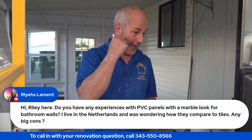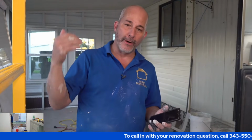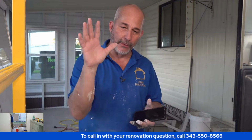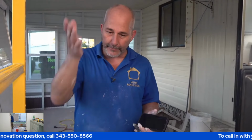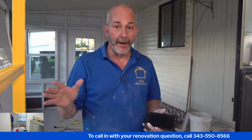First of all, Riley, cheers to Netherlands. Whenever you're dealing with shower waterproofing technology, there's 2 aspects of it: water diversion and then waterproofing. So before your panels go up, as long as the walls behind your panels are waterproofed, usually just a roll-on membrane is plenty. Right down onto the integrated shower or tile flange. Shower flange, sorry. You're fine.